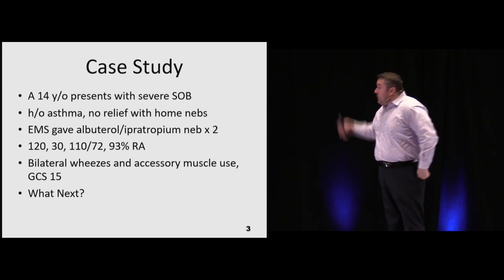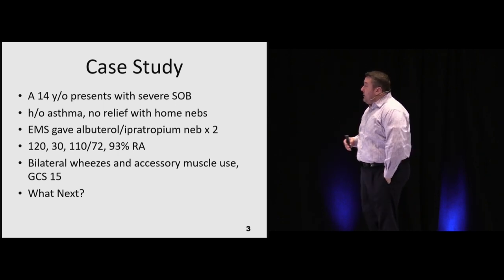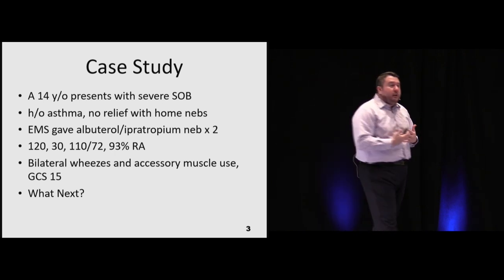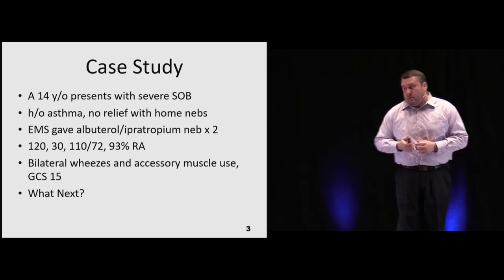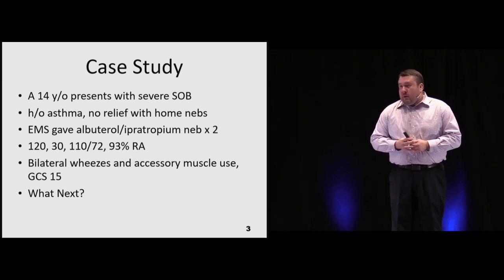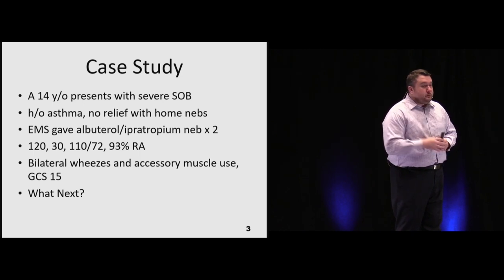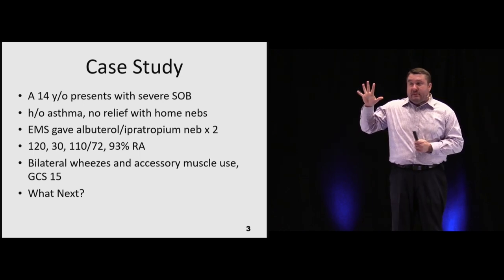Vital signs 120, 30, 93% on room air. She's got wheezing, accessory muscle use. Her mental status is good. So what are you gonna do now? What can we treat her with? She's had five nebs.